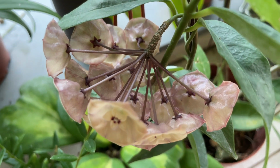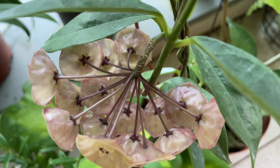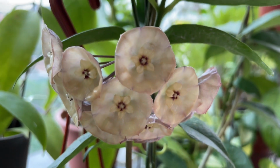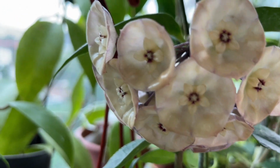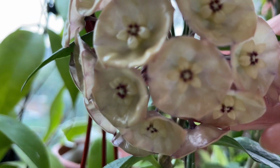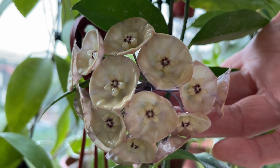However, the difference is you can see that there's a hint of pink or maybe violet color on these flowers, and they are just so beautiful. I mean, it's just such a sweet pink color. Sorry guys, it's a bit low, so I am trying to see if I could get a better view of it, and trying not to break it, because that has happened before with my Imperialis, so I'm trying to be very careful here.